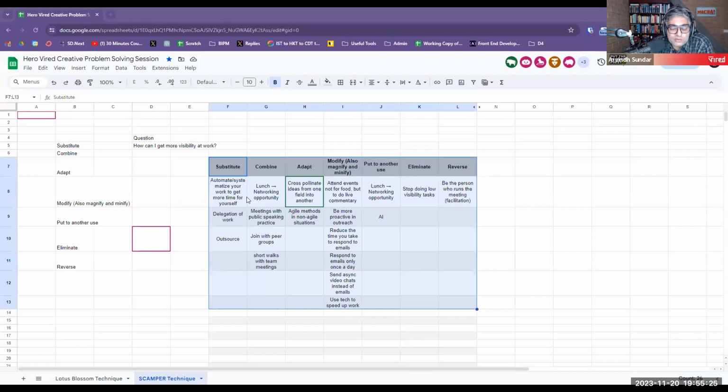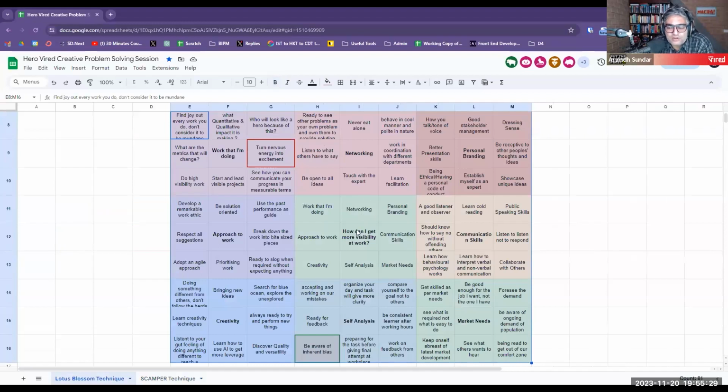Now, I have used the Lotus Blossom more than once. As you can see, I showed it to you earlier as well, to come up with more and more ideas. So to start off, look at different aspects of your own productivity, because the whole idea is to use these sort of techniques to get more stuff done in a shorter amount of time. So the first thing you want to do is try to save yourself as much time as possible.